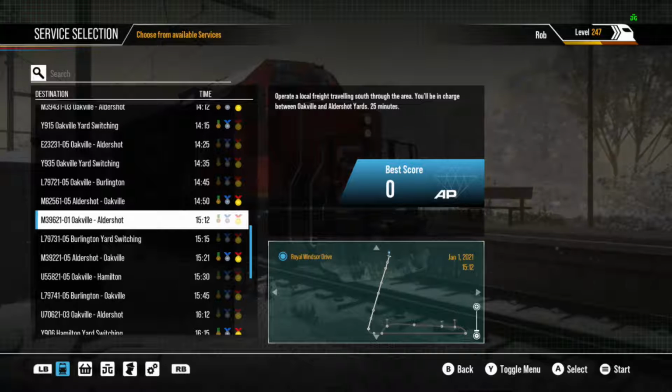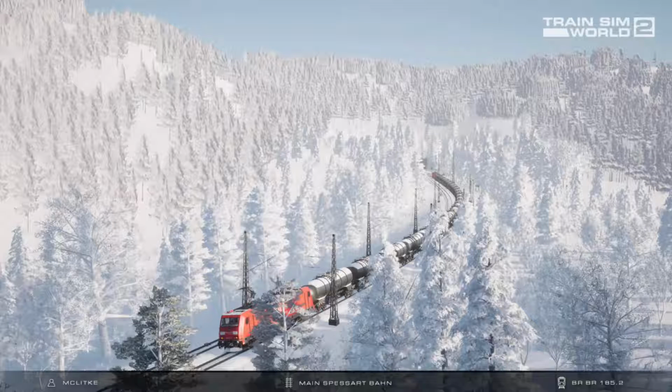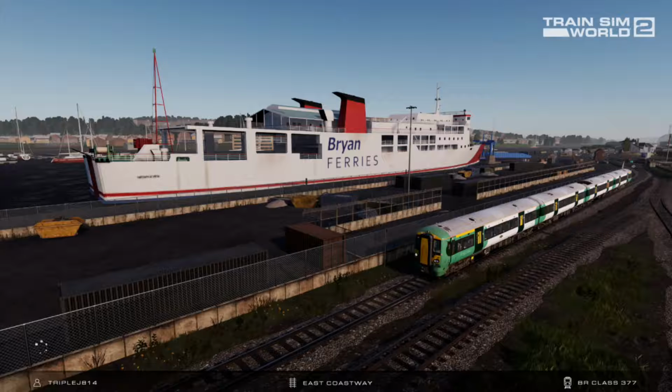We'll go with this one going to Aldershot from Oakville. Should be a fairly quick service. Nothing too complicated. So as soon as we get in there, we'll get going on that. Everybody's having a good Sunday afternoon.